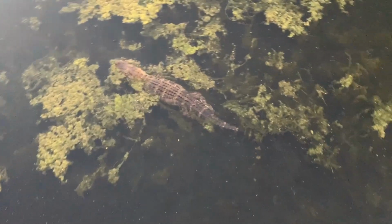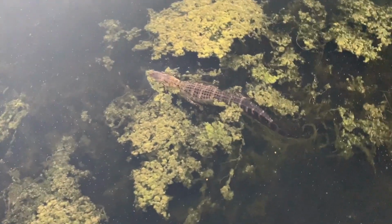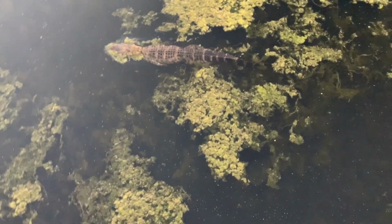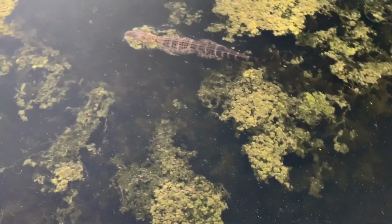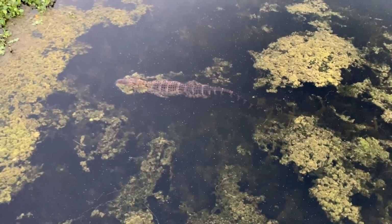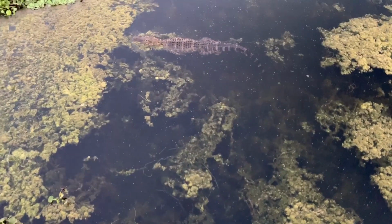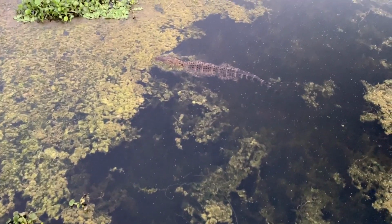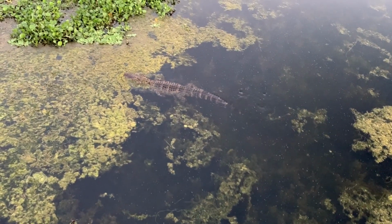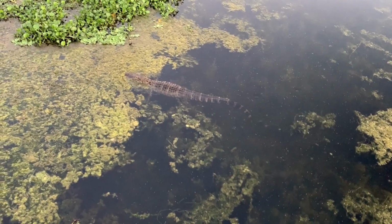Excuse me, sir, you have something on your face. Excuse me, sir? Sir? Maybe this is the equivalent of putting bubbles on your face in the bathtub when you're a kid. They just put moss all over their face and pretend they're Santa Claus. How much longer will I stay and look at him? Unsure. He really just parked himself.